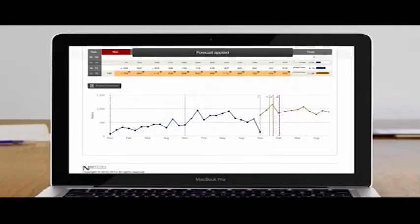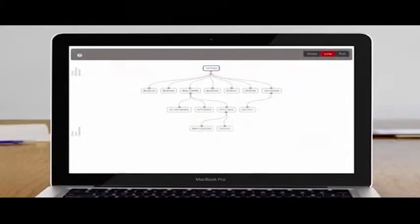Yeah. Well, surely in today's modern day world, companies are tech savvy enough to have these kind of systems installed.